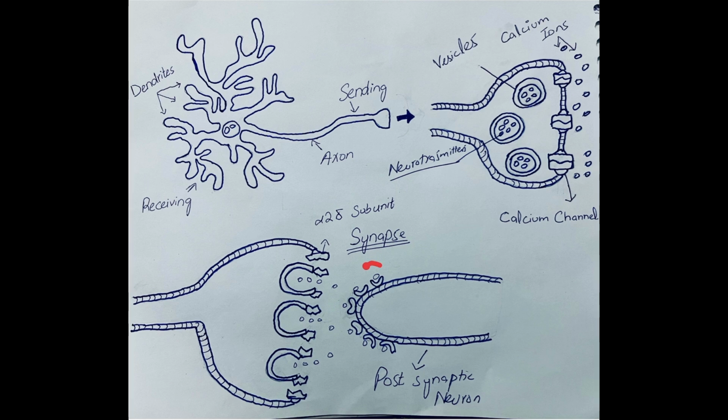to the binding sites on the postsynaptic neuron. These neurotransmitters bind to the receptor, and there is also generation of an action potential in the postsynaptic neuron, and the same phenomenon is repeated. In this way the signal is conducted through the series of neurons to the brain and we experience pain.